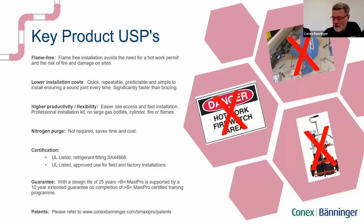One of the other really big benefits is we don't need to do a nitrogen purge, which you do to prevent oxide forming inside the pipework while brazing. It's a mechanical joint, so it doesn't need that. You don't need to be carting around OFN cylinders, or making sure your purging is effective and that you've got nitrogen flow. It's a UL listed refrigerant fitting, so it's got a number. That's the UL testing that pertains to refrigerant containing vessels and pipework. It has a design life of 25 years, and it's guaranteed for 10 years if you've done the training.